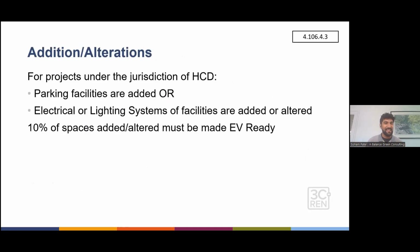And then the last thing, there was the note when looking at chapter 3 about parking lots. What that means is for projects under the jurisdiction of the Housing and Community Development, when parking facilities are added or electrical and lighting systems are added or altered, 10% of those spaces affected by the work must be made EV ready. So if you have a parking structure, maybe you're swapping out or improving some of the quality of the systems, or you're adding another, let's say, parking garage for community development, 10% of those spaces must be made EV ready for the project.